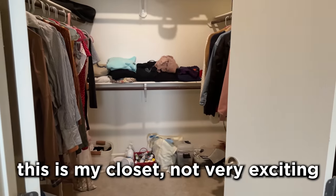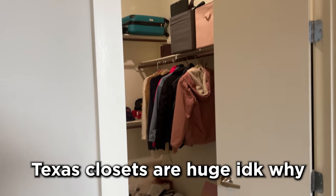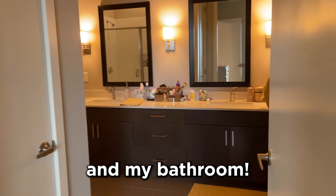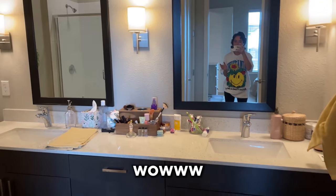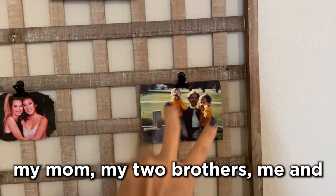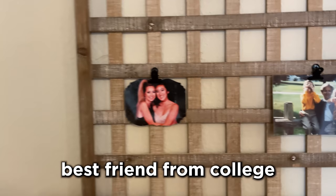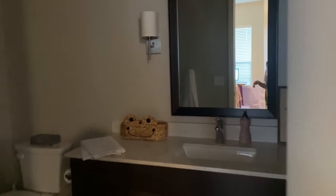This is my closet. Not very exciting. Kind of a mess. All my craft stuff is in here too. Texas closets are huge. I don't know why. And my bathroom. There's not much to see in here. This is where I do my makeup. Shower. Wow. More pictures. My brother, my sister, me, my mom, my two brothers, and me and my best friend from college. Oh, actually from elementary school, middle school, high school, and college.